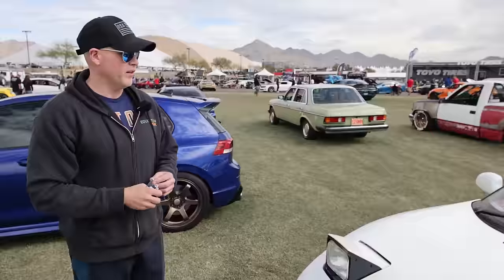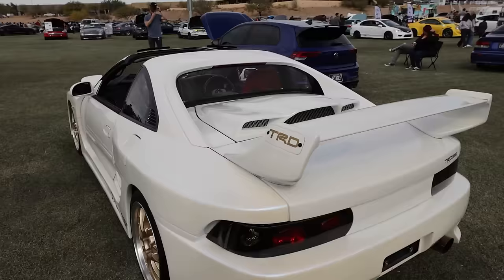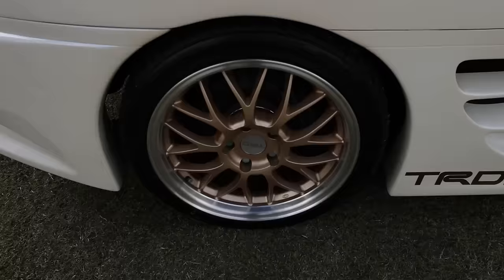Do you actually drive this at all then? I drive it occasionally. I'd like to take it out to shows and it's seen a little bit of canyon time. It's just wild to me that this really was of the era. At the time, TRD probably thought, okay, let's just make this as crazy as possible, and then this is what they came up with. So then, are these the wheels that it came with then? So when I purchased it, it had these wheels.